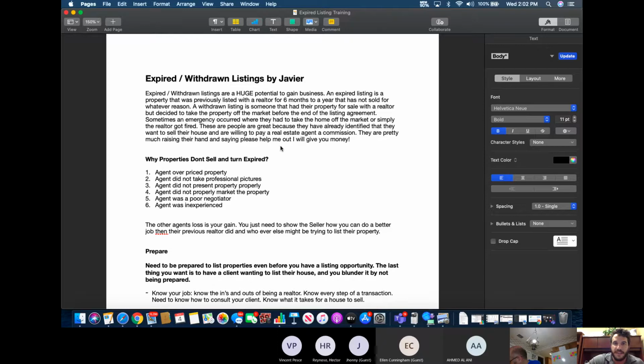In the listing business, this is going to be huge, because it's probably the easiest way to find listings. So let's jump into why properties sometimes don't sell and go expired. Most of the time, honestly, especially in a hot market like this, it's because the agent overpriced the property, or the seller wanted an overpriced property and the agent just took it. Especially in this day, it's kind of hard for properties to go expired. About 80% of the time it's because the property is just way overpriced, to the point where nobody was really interested in it. So this is a big thing.